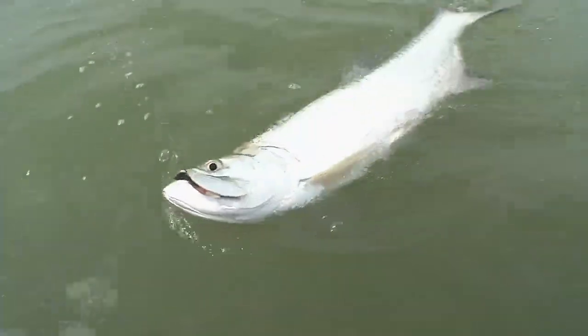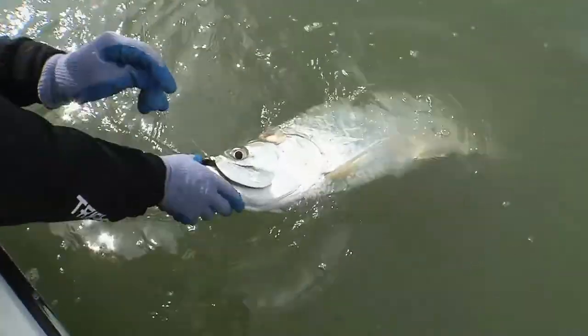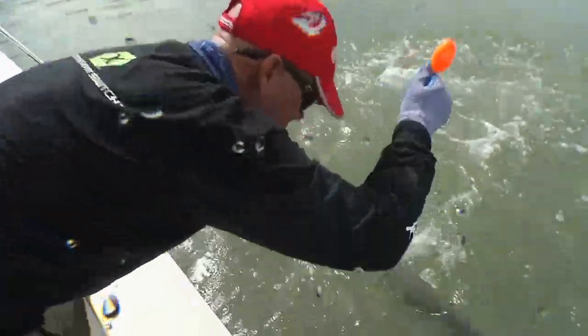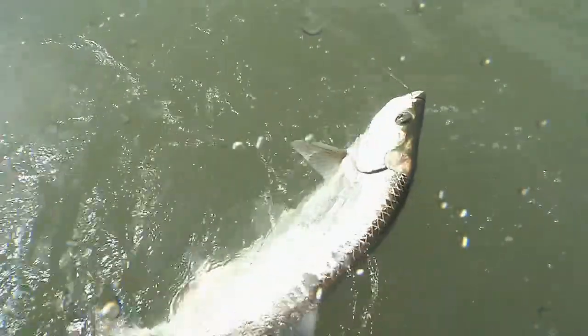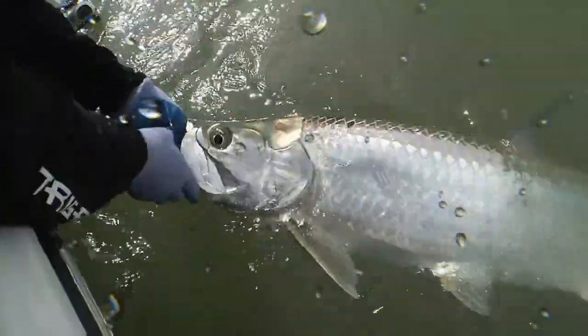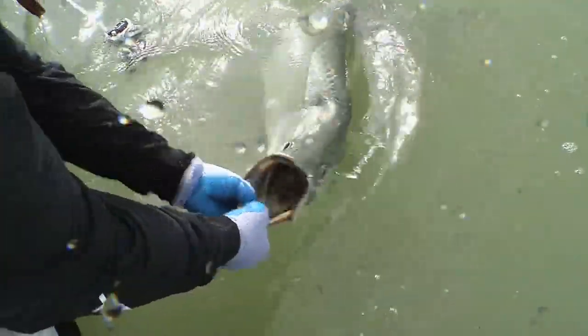Look at how that circle hook is barely in the corner of his mouth. Watch out now, brown clown's down there. Come here, buddy. I'm telling you, that brown suit's there. Is he? Yes. Be careful, Mr. Murphy. I know you like those sharks.